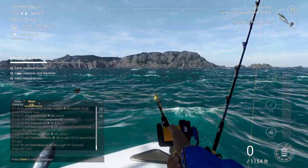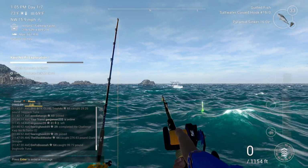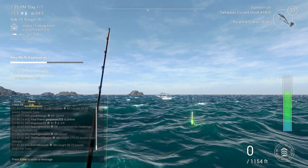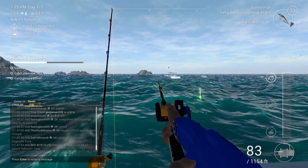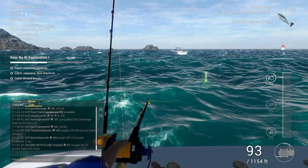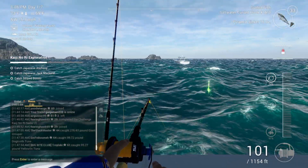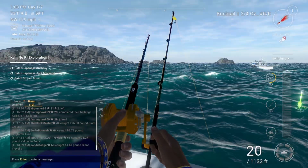I really thought that was a trophy because I had that fish at 9 feet like 3 different times and he just pulled all the way down. I don't even know if my 300 and some pound trophy fought that much. That was crazy, but we'll throw another line out there and see if we can snag us another one.